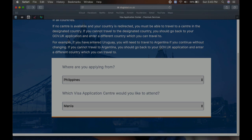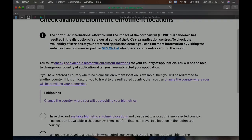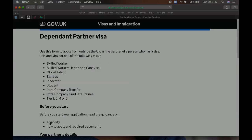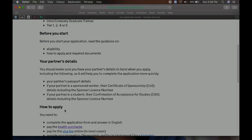After checking that, you can go back to the application area. After that, you just confirm that you have checked all the biometric enrollment locations, and then press next. It will show you all the types of visa that can apply for a dependent visa. We have the skilled worker, tier 1, 2, 4, or 5, and it also shows you the details for applying for that visa. If you have time, you can read it.